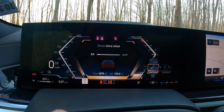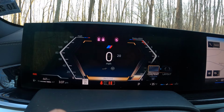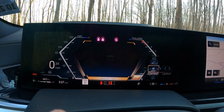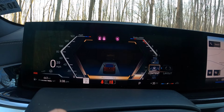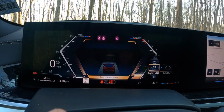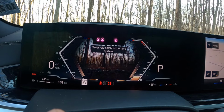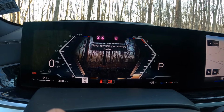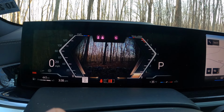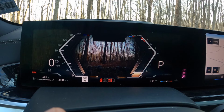Oh, there's one I absolutely have to show you. That's the standard content right there, which has your digital speedometer. You go down here, and this is your assisted view. Well, let's go down to AR. AR is mind-boggling. Never rely solely on the camera system. This camera system is literally on as you're driving. So it's augmented reality, and as they just told you, don't rely on this to drive the car, but it will show you where the car is going.